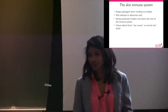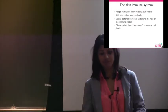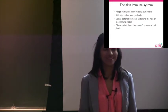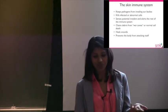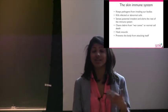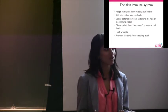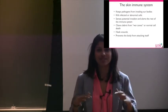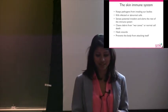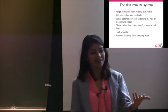It will help clear all the debris, so heal wounds quickly and clean up the war zone. So things that you wouldn't even expect the immune system to do on a normal basis. Healing wounds, and also preventing the body from attacking itself. If you've heard of diseases like psoriasis and lupus, those are what we call autoimmune diseases. And it's important for us in our immune system to have these checkpoints so that we don't attack our own body's cells.